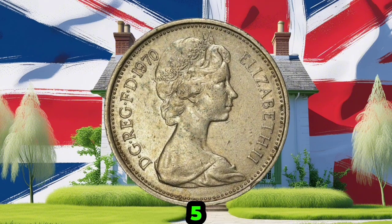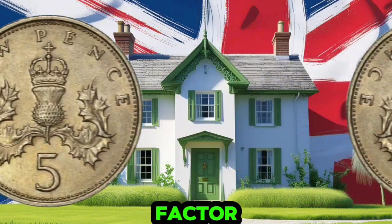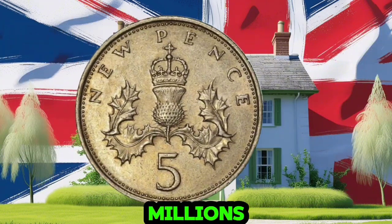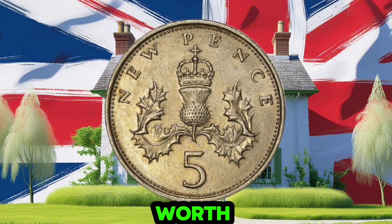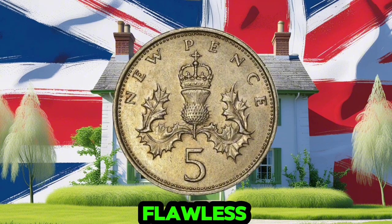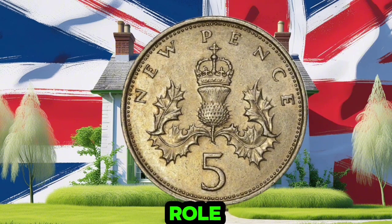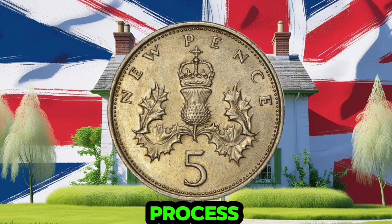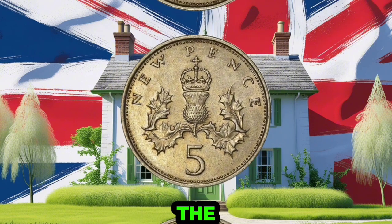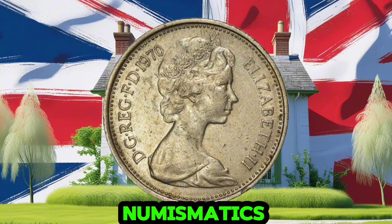This specific 5 new pence coin is in near-perfect condition, which is another key factor that pushes its value to millions. The better the condition of the coin, the more it is worth, and this one is almost flawless, which adds to its allure. Third, historical significance plays a role. The fact that this coin was part of the UK's decimalization process makes it even more valuable in the eyes of collectors, particularly those who specialize in British numismatics.